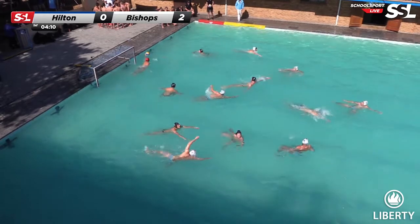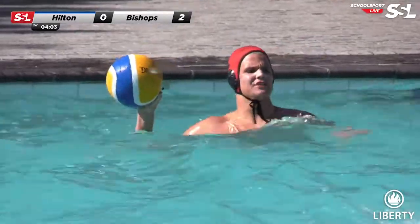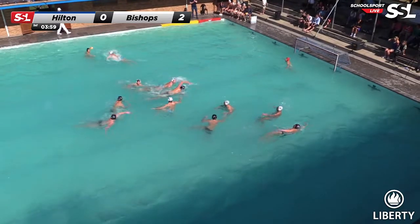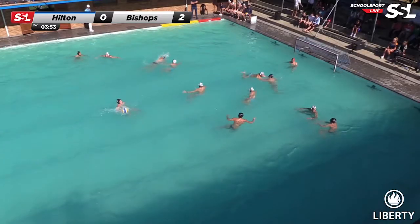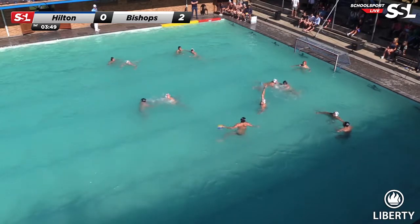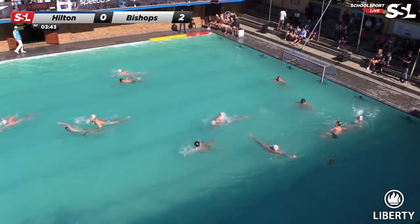That is some save from Hilton's James Wood there, number 1. Great reflexes from the keeper. A snapshot from Brandon Burke on the wing. You really can't leave him, a powerful player. Bishops' captain and a real influence. Oh, good pass, but unfortunately nothing able to happen there for Hilton.